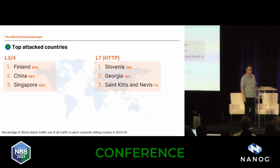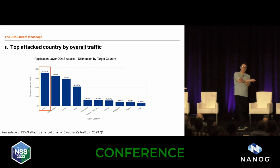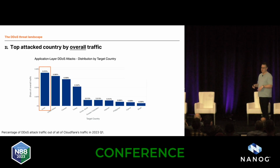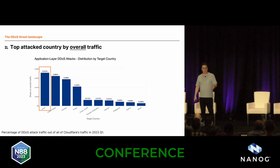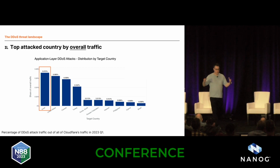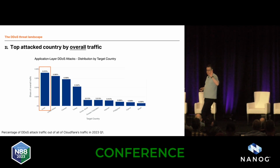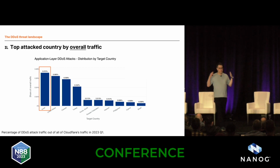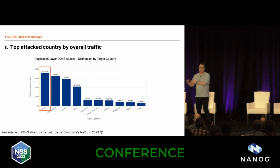In layer 7, it's Slovenia and Georgia in the first and second places. And when we look at it differently, in terms of absolute traffic, something very different happened. Like I said, the US usually has the most attack traffic in terms of total volume. But Israel jumped to the first place in the past quarter. So almost 1% of all of the DDoS attack traffic that Cloudflare saw in Q1 was targeted against Israeli internet properties. That's an insane figure.